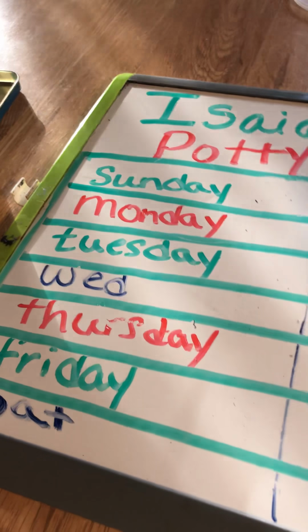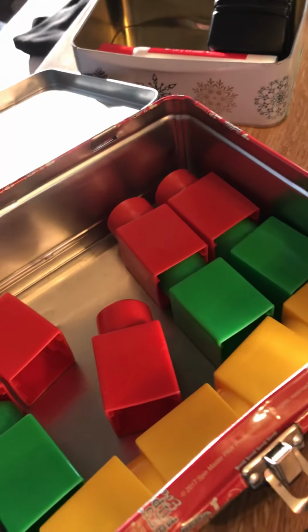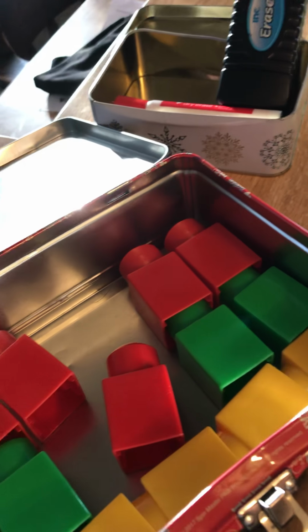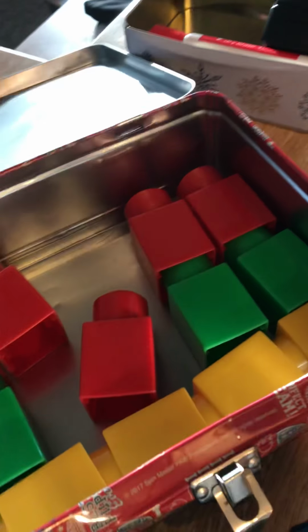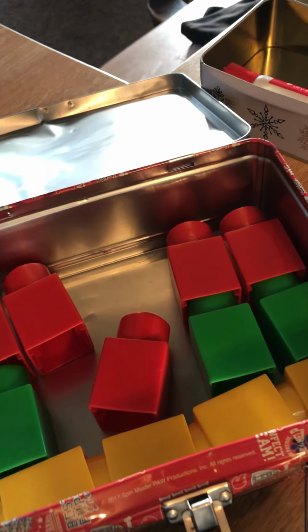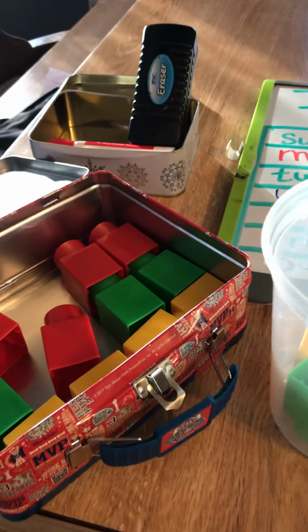And Isaiah loves these Legos. He will play with these Legos morning, noon, and night. When he's happy, when he's sad, when he's in a grumpy mood, I say, Isaiah, go build Nana a castle. And he'll go over and build a castle. And one day he'll say, I'm making a doctor's office, Nana. So he just loves these Legos. So hopefully these Legos will help inspire him. And I hope this inspires you too.